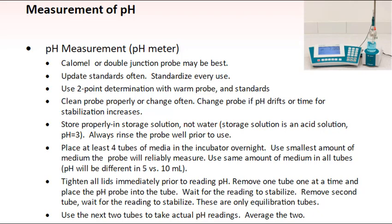First, the user needs to understand that the pH in 5 milliliters of media in a tube will be different than the pH of a 30 microliter droplet of media under an oil overlay. Volume in the tube, surface area of the media, the presence or absence of an oil overlay, and the time from removal of the tube to insertion of the pH probe will all affect the measured pH. Therefore, measuring pH by this method will only give an approximation of the pH that will occur in the actual culture dish if microdrops are being used.